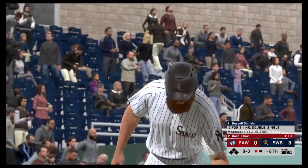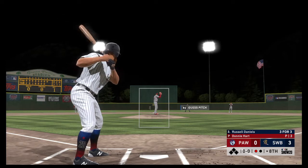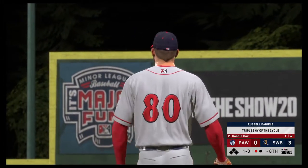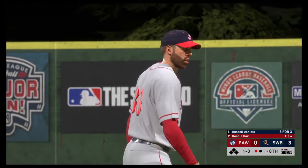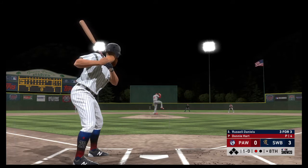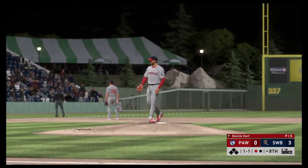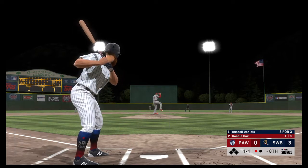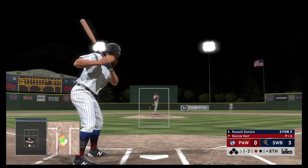Ready for another chance, Russell Daniels. He singled his last time up. Here comes the first pitch. Whoa, that's down. Oh boy, lay off that one. Great take. Drive it. Good swing. Just got to try and straighten that one out. Hey, be patient. Pick one out and drive it, kid. The 1-1 home. One out, nobody on.